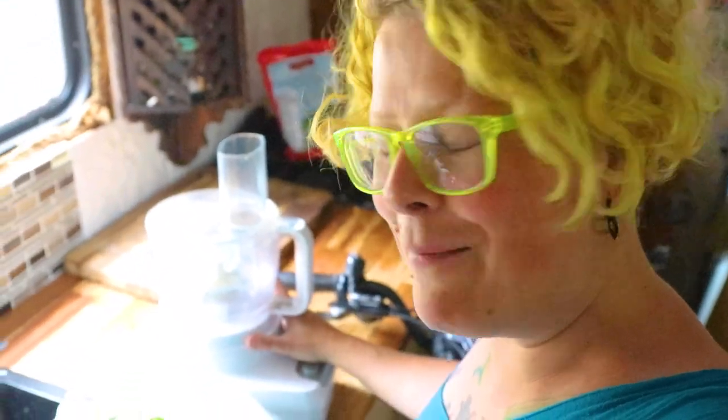I have this beautiful big blender here. You've probably seen my little one that lives up here. It is way too small for this project. This is my commercial kitchen version, lent to me by a friend.